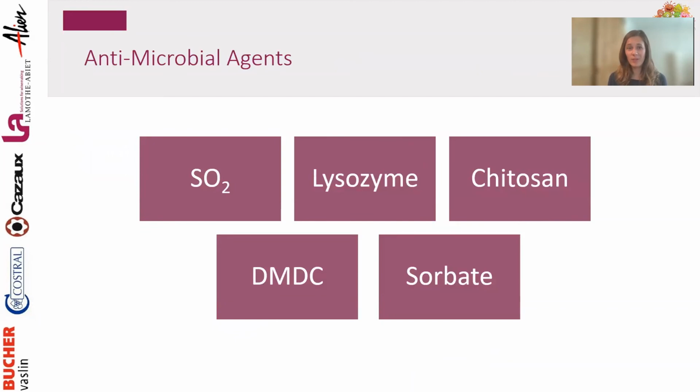Talking about antimicrobial agents, this is all we have available in winemaking. Sulfur. You know about sulfur. Sulfur is a very commonly used antimicrobial agent. When we talk effective antimicrobial agents, we talk molecular sulfur. Molecular sulfur depends on pH. So if we're talking high pH wines, sulfur is not an option to control microbes.